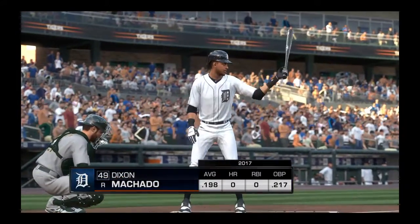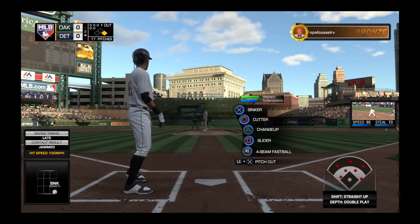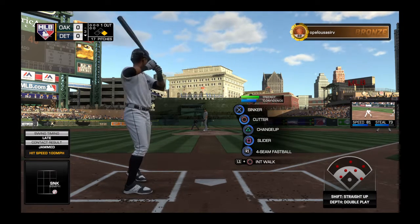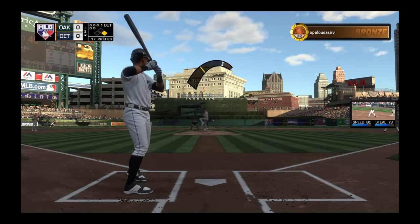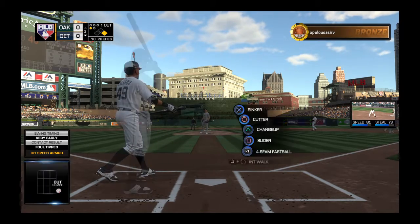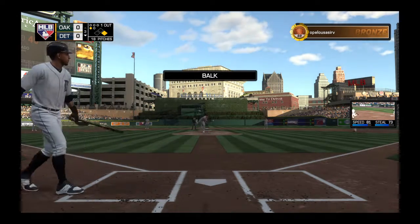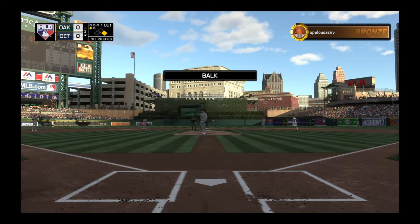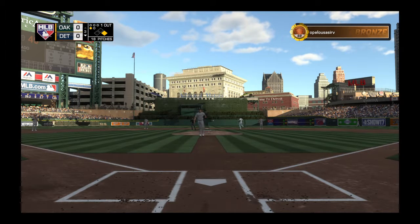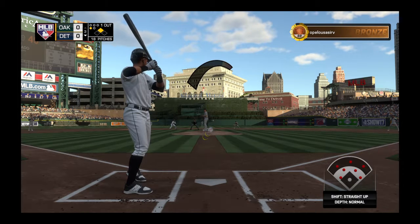Dixon Machado digs in. First shot for him here with a runner at first now and 1 away. Machado. Ready with the first pitch. Here it comes. Now this is chopped foul at home plate. It's 0-1. He's ready. Here's the 0-1. And now a balk has been called here as he came to the plate too quickly. And you can forget about that double play now as the runner moves into scoring position with 1 away.